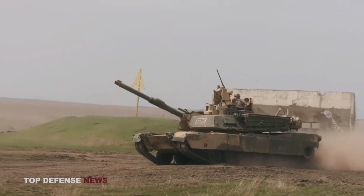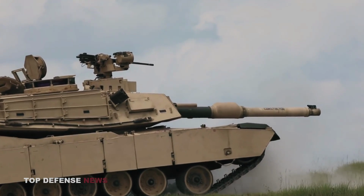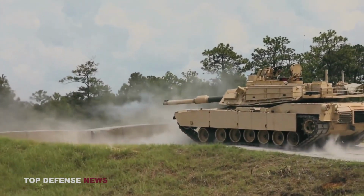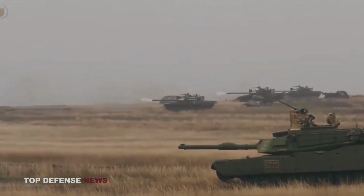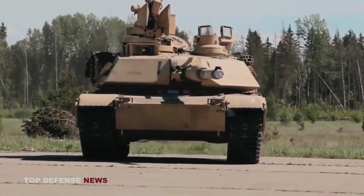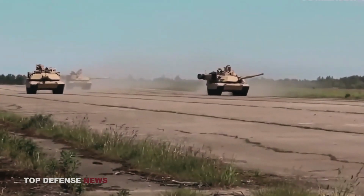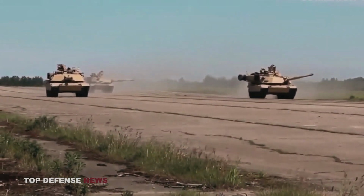The vehicle seems to feature a range of new weapons and sensors, including a 30mm cannon-armed Kongsberg Protector RS6 remote weapon station on top of the turret, what may be an advanced 120mm main gun, a version of the Trophy Active Protection System, and new electro-optical/infrared sensor turrets for the commander and gunner.